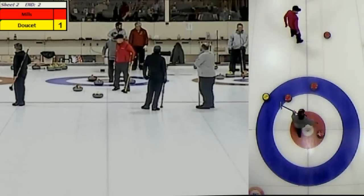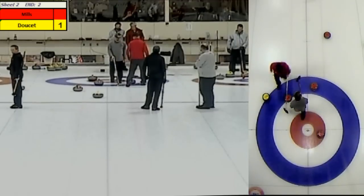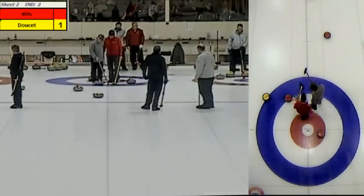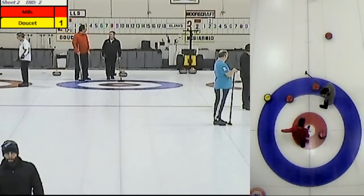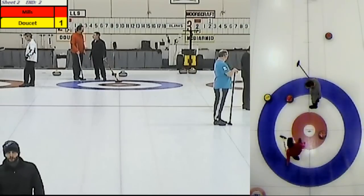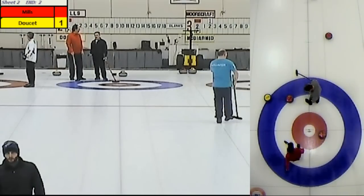He's just going to try to guard up the port to the button. He's talking about how deep he wants it now, either if he wants it out as a 2-guard or at the 12-foot. Think about maybe bumping theirs back. That's biting the 8.